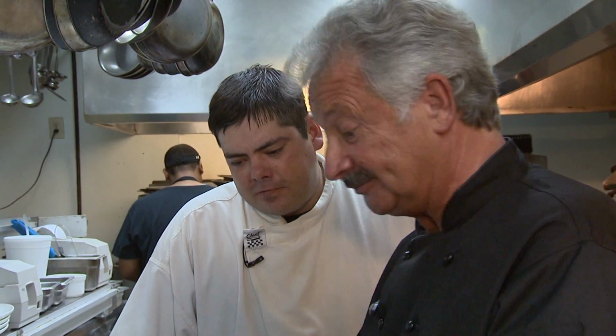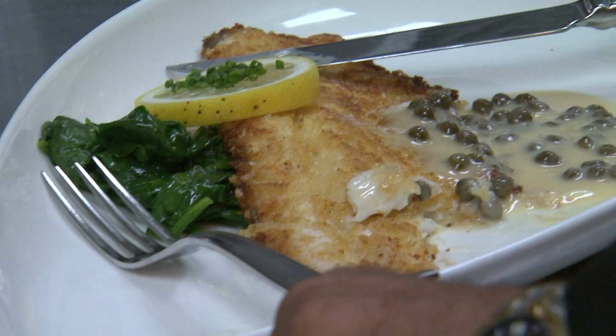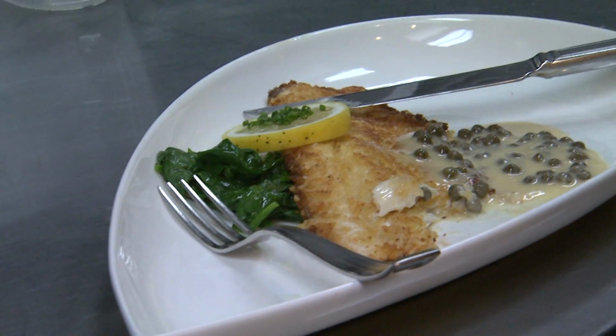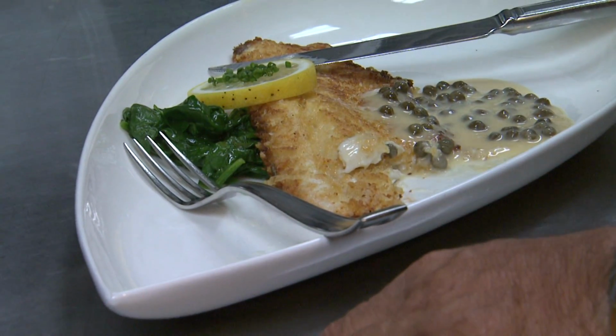What do you think, Garrett? Wow. Wow. It's all about freshness. You know, everywhere we go, I always say the first thing that jumps off the plate at me is how fresh the main ingredient is. And in this case, this is stellar.